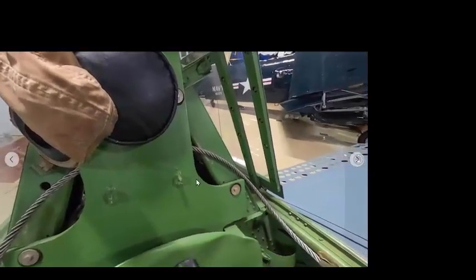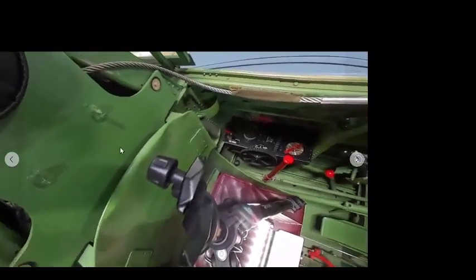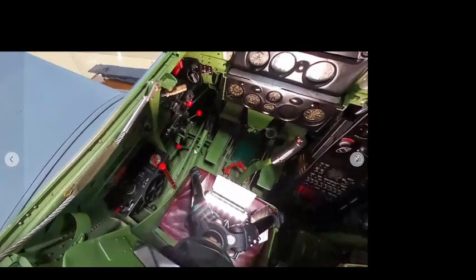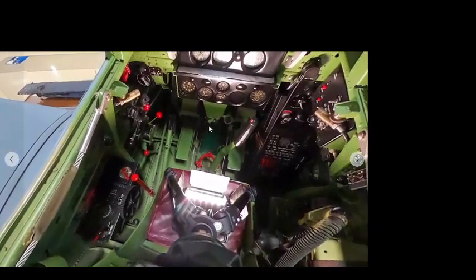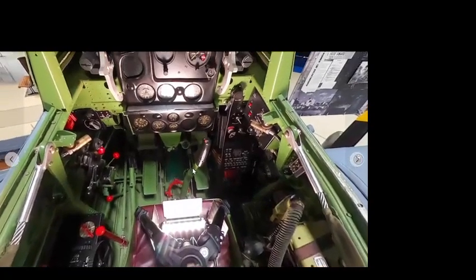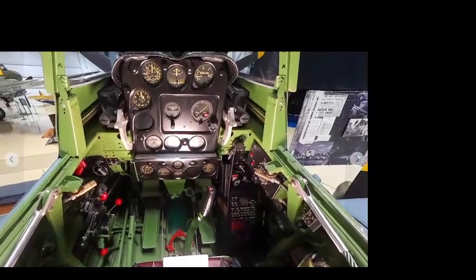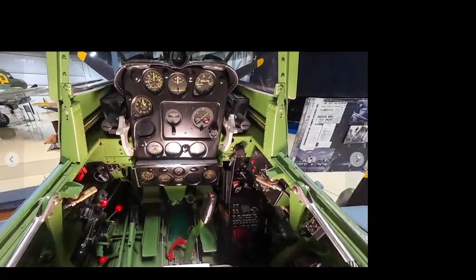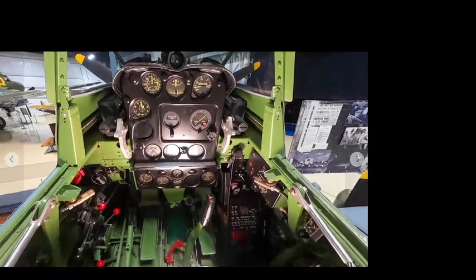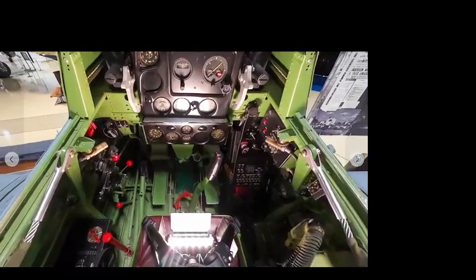The SBD-3 featured several improvements over its predecessors, including better armor protection, increased fuel capacity, self-sealing fuel tanks, and upgraded armaments. These enhancements made it more resilient and effective in combat situations, particularly in the harsh conditions of the Pacific theater. The production of the SBD series, including the SBD-3, was a massive undertaking that played a significant role in bolstering the United States Navy's capabilities during World War II. The aircraft's reliability and effectiveness cemented its place as a staple in naval aviation during the early to mid-1940s.